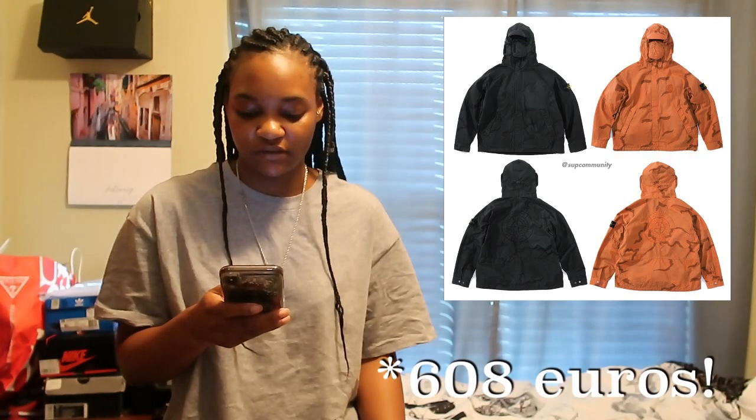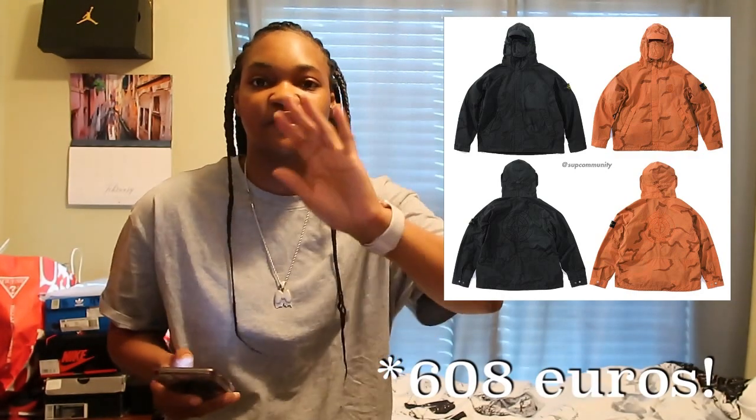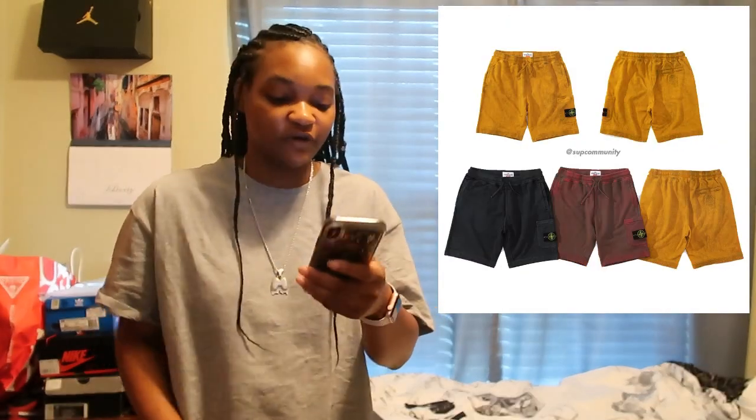Then we got the Supreme Stone Island Riot Mask camo jacket. That's super clean. It's all right. No, forget that. We're not talking about that. We're skipping that. Next, we're going to the shorts.